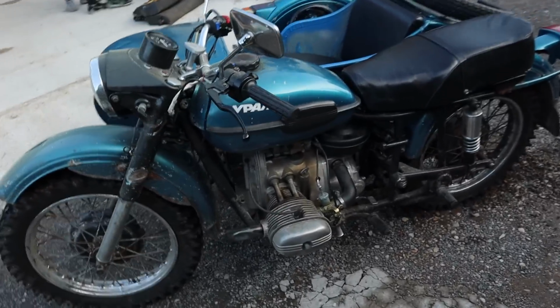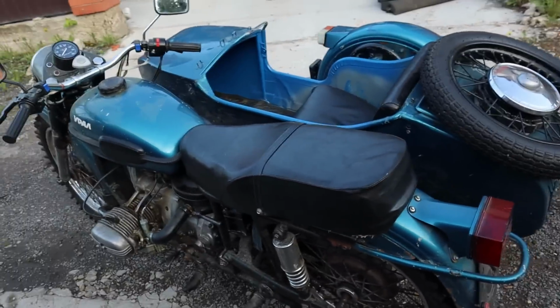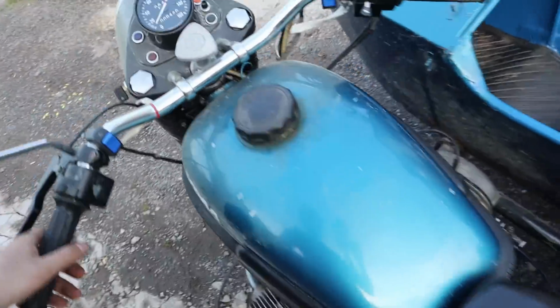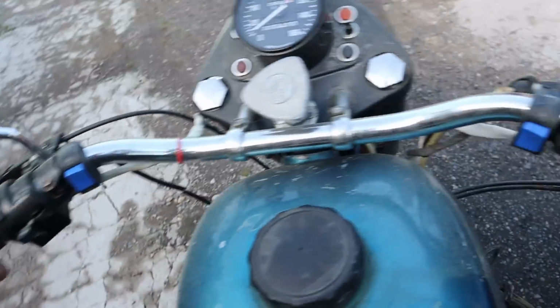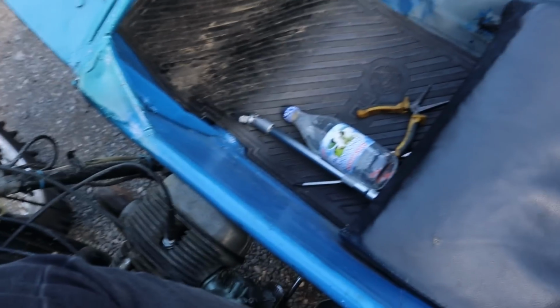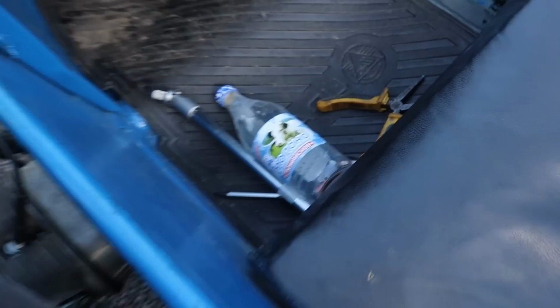Guys, check this out. This guy right here behind me came in a Ural. Look at this. A Ural. This is nice. Holy cow. A Ural. God damn, look at this. Nice. I'm the number one farmer now, riding an Ural. It smells like a Lada though, for some reason, and it has tools like a Lada. Look at this. And a bit of milk.